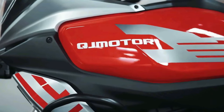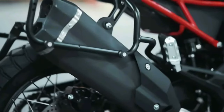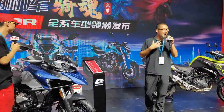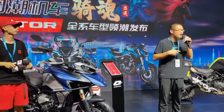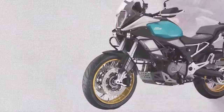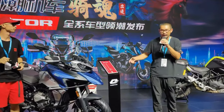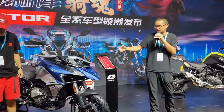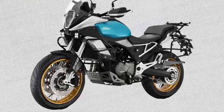The chassis of the SRT 550X is likely to be lightweight and designed for agility, incorporating components such as inverted front forks and a rear monoshock suspension to provide responsive handling and a comfortable ride. Braking performance is expected to be robust, possibly featuring radial mount calipers and ABS anti-lock braking system for enhanced safety.